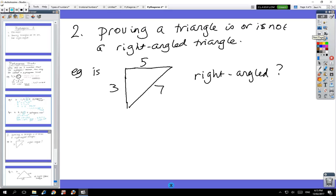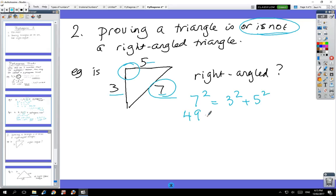So the next part of the video is proving a triangle is or is not a right angle. So for instance, even though I've drawn it, that is not indicated with a right angle, so you don't know, even though it looks like it, that it's a right angle, so you have to test the theory. So first thing is, look at the numbers 3, 5 and 7, and 7 is the biggest number, so 7 would have to go out the front by itself, and then you put 3 squared plus 5 squared. 7 squared is 49, 9 plus 25 equals 34. 49 equals 34 is false, therefore not a right angle triangle.